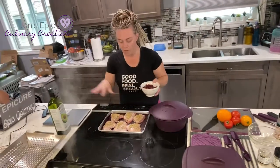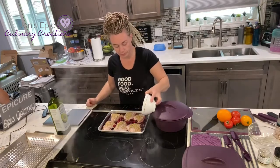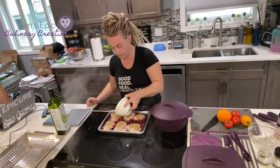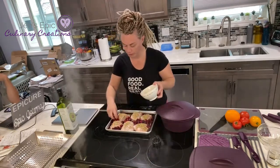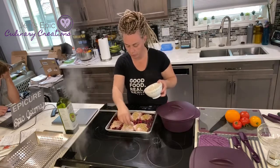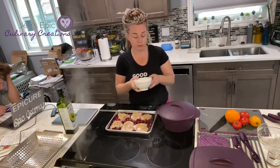So now I'm just going to sprinkle some of these frozen cranberries. They're the easiest to find. Of course, fresh are available seasonal, frozen are available year-round. So you can make this year-round. If you aren't able to get fresh ones, you can use frozen cranberries.